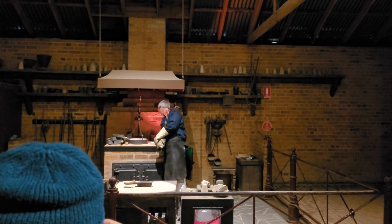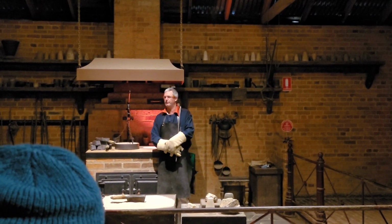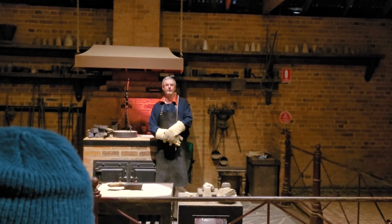I will be looking for a slight colour change in the gold so that I know it's at optimum temperature. If I take it out too early, it is not liquid enough to pour. If I'm 10 seconds too late, I will have burnt the gold.